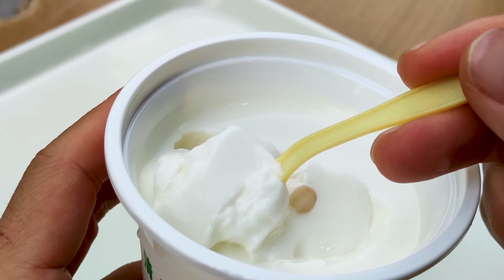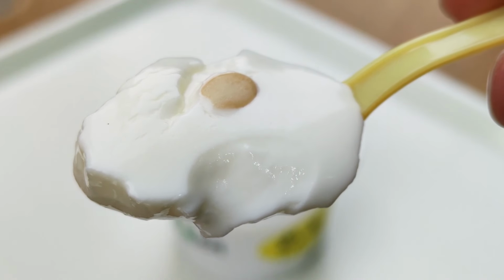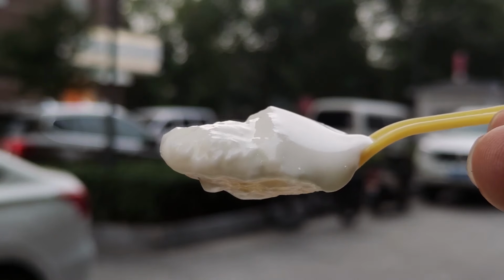Oh, it's very interesting. One more bite. Oh, this is interesting. I like it. It's actually a dessert, so it's mild sweetness. But it tastes like a high quality cheese, like maybe mozzarella, really light but sweet. This is actually very interesting. And I think this used to be served in the palace for royalty to enjoy. Yeah, very nice.